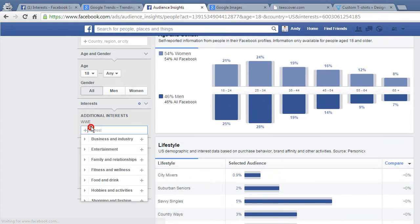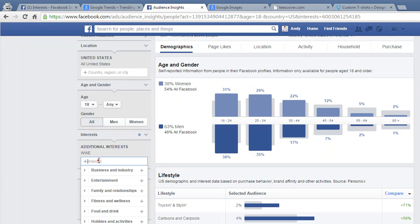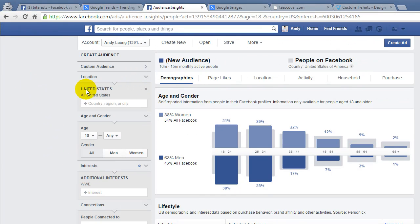So let's say I clicked on WWE. You can see it's broken down to 10 million to 15 million active users, and that's still a really high audience base. You want to make sure it's under 1 mil, somewhere between 100,000 and 1 mil, depending on your niche. If you want to target a really specific niche, then above 20,000 or 30,000 is a good number to go by. Obviously, you can add more than just the one interest, pile it on and see how that goes.